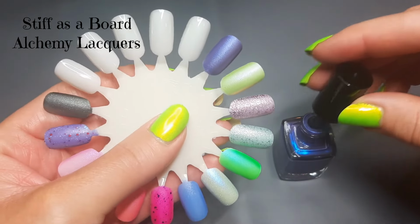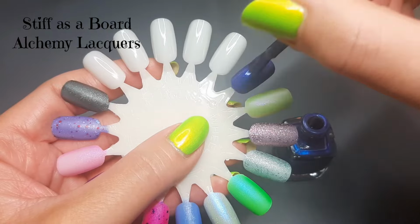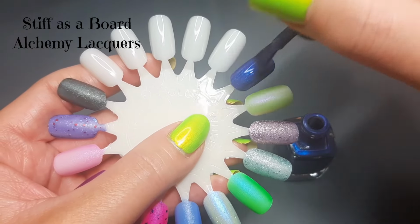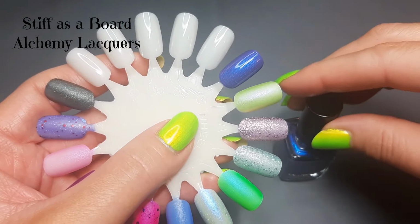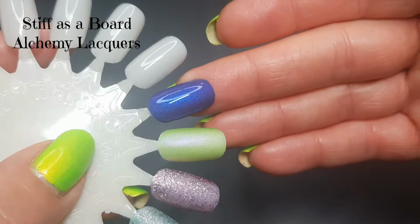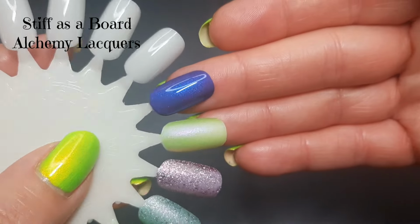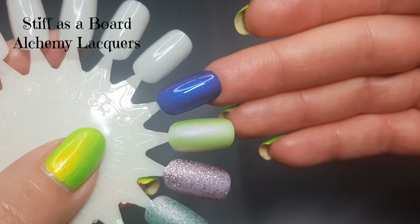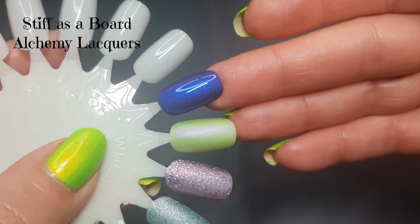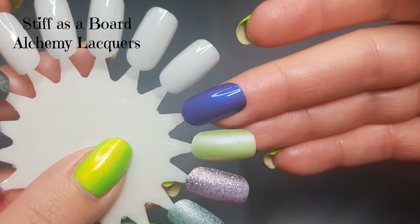So let's do the second coat here for you. The glow that comes off of this is stunning, stunning, stunning. Look at that. Just so, so pretty. I really like this one. I haven't worn it yet. I would definitely purchase this one again.